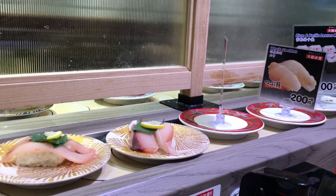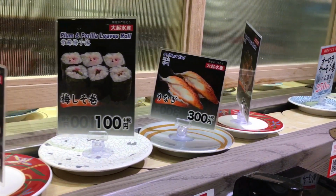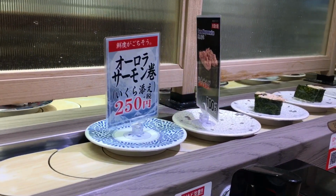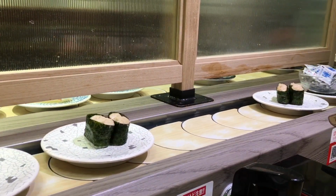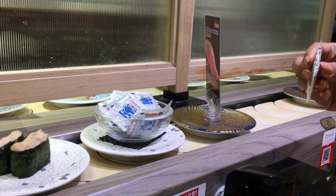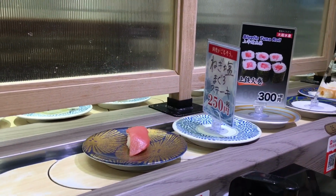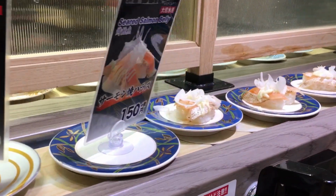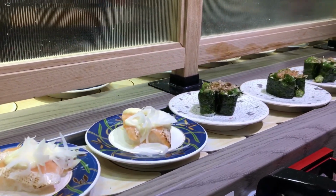So if you notice, the price is already there. The name of the sushi is also indicated, and the conveyor is slowly revolving. So you have the chance to think about what sushi you would like to taste first. Wasabi is also right there, so you can just pick your choice. And the best way to do it is to familiarize yourselves first with the many available sushi around you. So take a look and enjoy the sight of the revolving sushi.